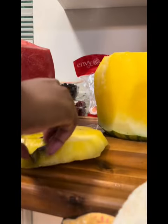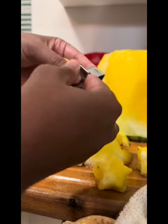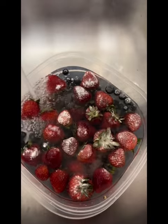I give my baby some type of fruit every day, and then once or twice a week, I make her and her dad a fruit bowl. The presentation is always different. I had a little extra time today, so I did something a little fancier.